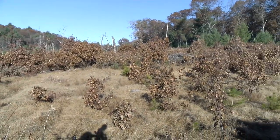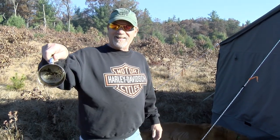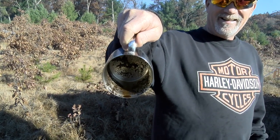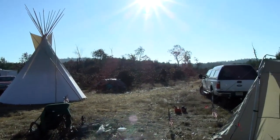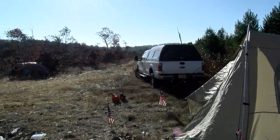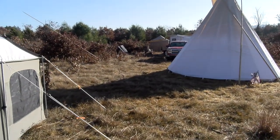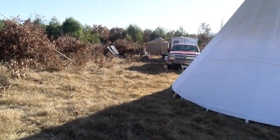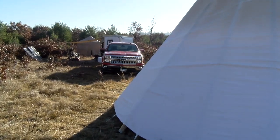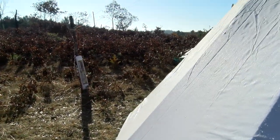Oak trees are starting to grow back. Camp coffee. Camp sludge. Do a little tour on the teepee, for those of you who haven't seen it yet. Frost has melted off.